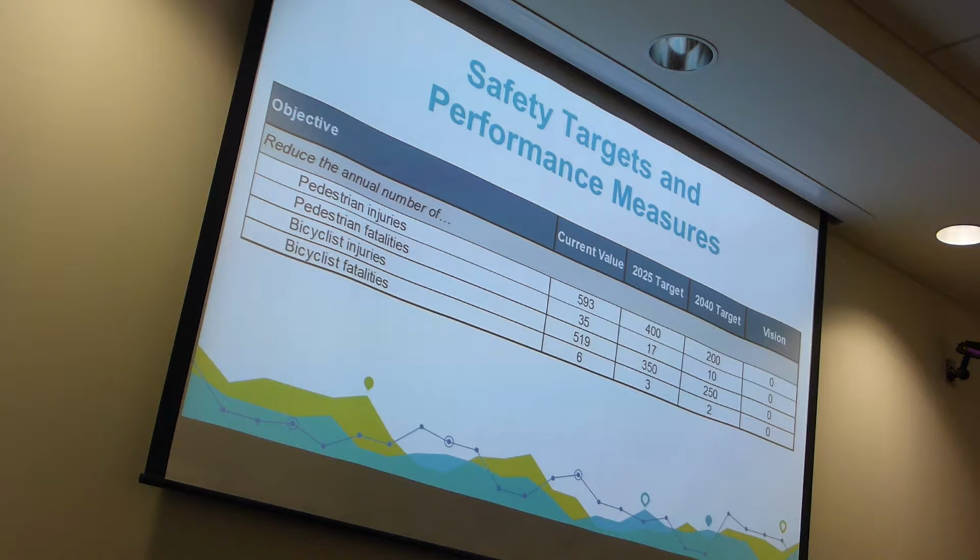And of course it will take a while for infrastructure improvements to go through the funding process. It will take a while for educational strategies to take an effect within the community. And so we've established targets for injury and fatality reductions for a 10-year look, and also the 2040 target, which is consistent with the long-range transportation plan's horizon year.